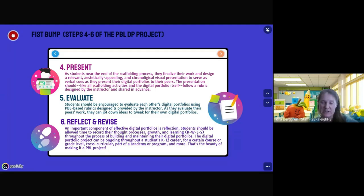So for example, I am the website administrator for my school. And so I update all of the things that are going on with the school and the various pages. And we recently had an open house where my station was to help parents understand where the information is organized on our school website.